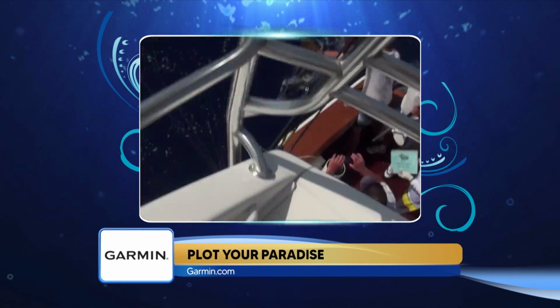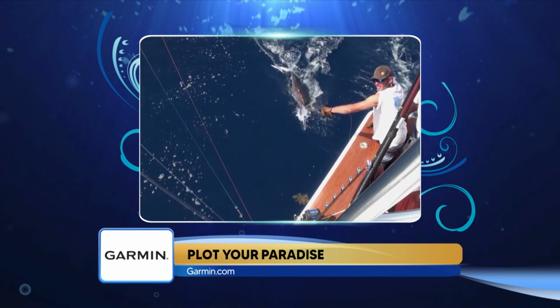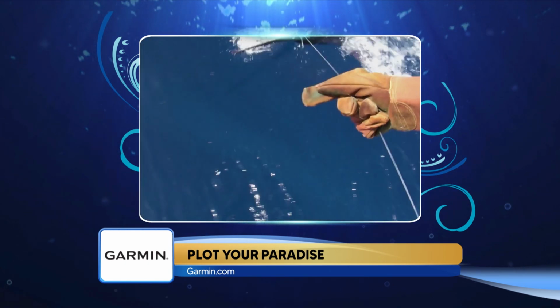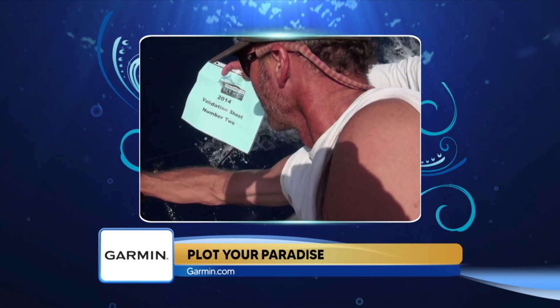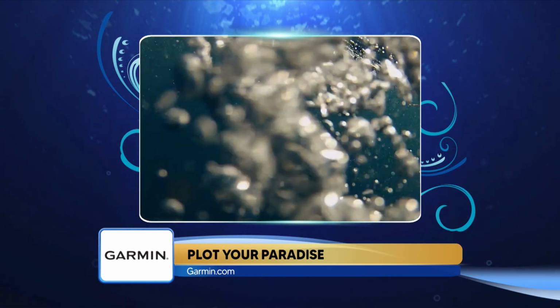But also pay close attention to your bottom machine. And if you see a lot of areas that are holding bait in that midwater, work that area hard, because that's where the white marlin and the sailfish are going to be. And then finally offshore, but not quite as far offshore as the white marlin fishing, the dolphin fishing has been consistent for the past couple of weeks.